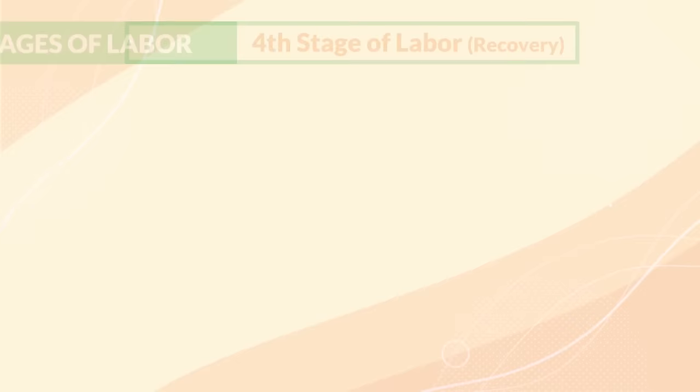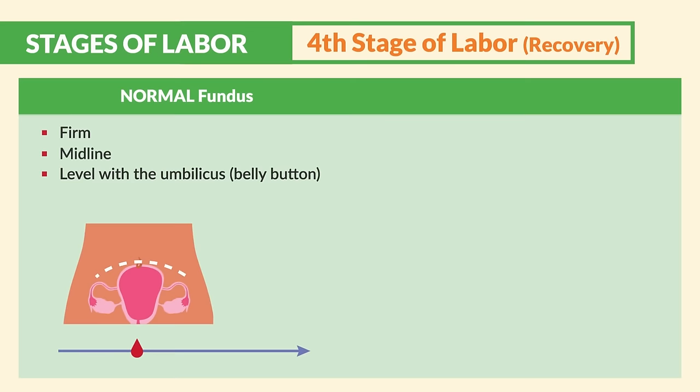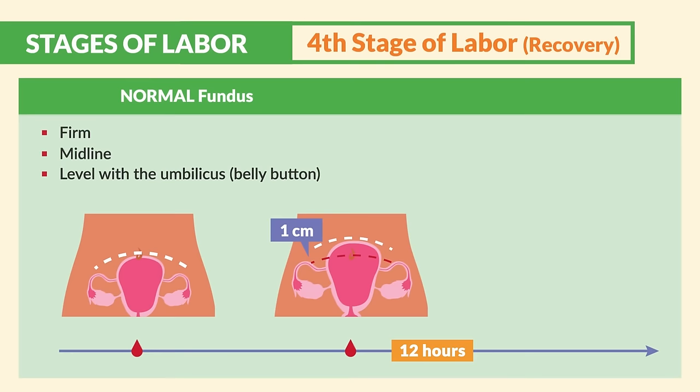Now, a normal fundus should be firm, midline, and level with the umbilicus, or basically the belly button. And a little side note here, 12 hours after, it should be at least 1 centimeter above the umbilicus and will descend about 1 to 2 centimeters every 24 hours.